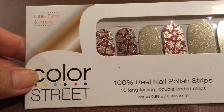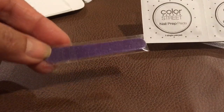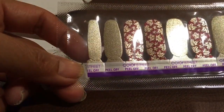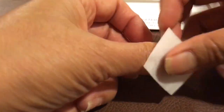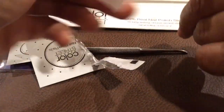Okay, so we are going to put this on, and I filed my nails down with the nail file Crystal gave me. And what's cool about this is it gives you everything you need to do this. So there was an emery board, and you have 2 nail prep pads, and then we also have Color Street. I pushed back my cuticles, and now I'm going to use the alcohol wipe, and I'm just going to wipe down each nail to remove any residue. I guess they don't want oils and that kind of stuff. So get it good and clean.